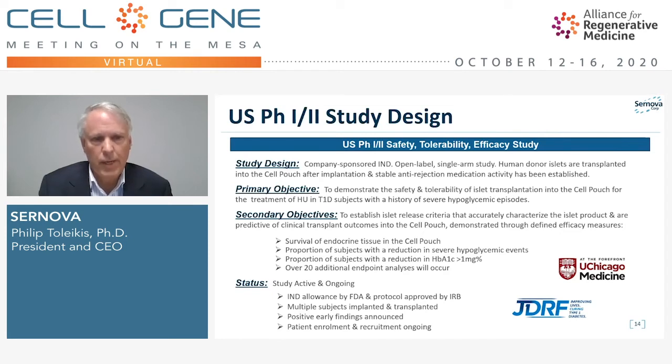And thereby, we have what we call sentinel devices that we place under the skin with the therapeutic devices. And we remove those sentinel devices at key periods to be able to look at the histology and look at the cells and see how they're doing.